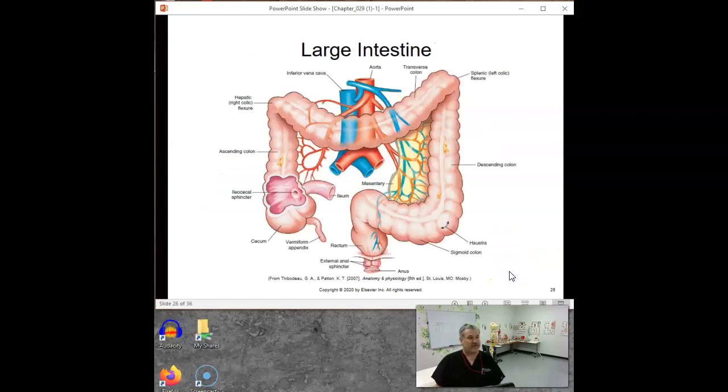That's it, really. Beautiful, beautiful picture here. We can see, by the way, the appendix here. The appendix is actually at the beginning of the large intestine. For a long time, they said it had no purpose. They were just sure. There's now a lot of medical practitioners that theorize that it definitely has a purpose. One of the things they think it does is it's a bacterial storing location.